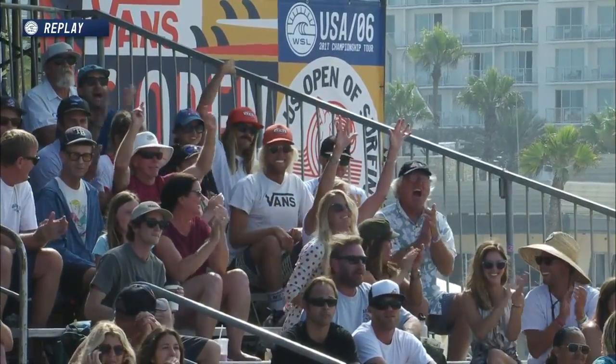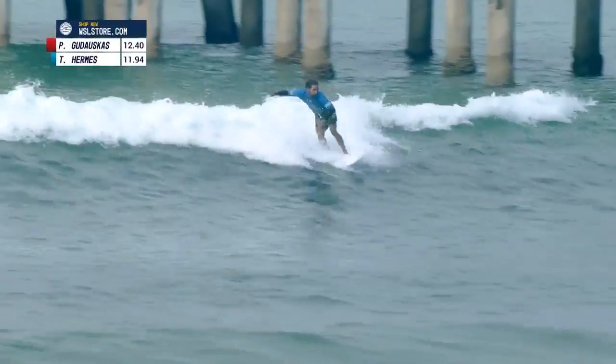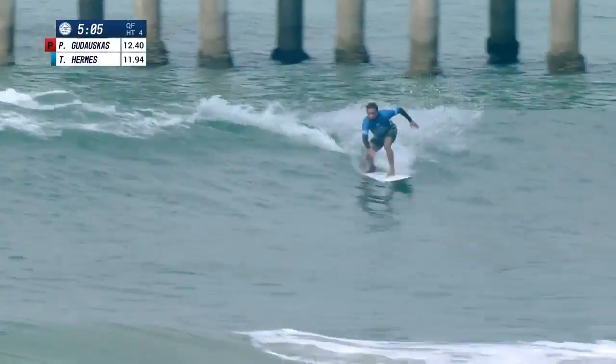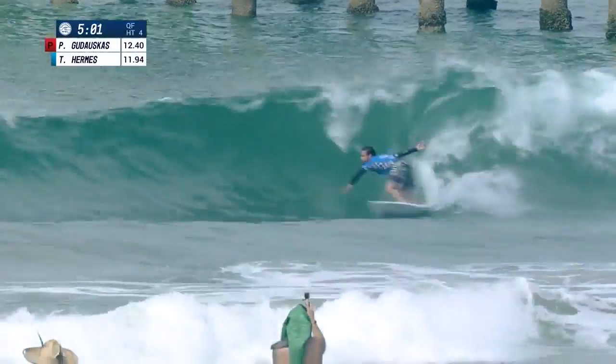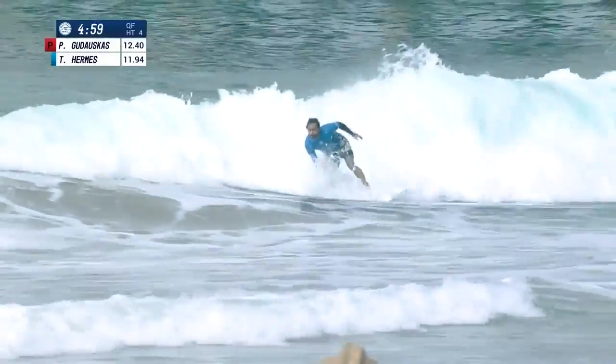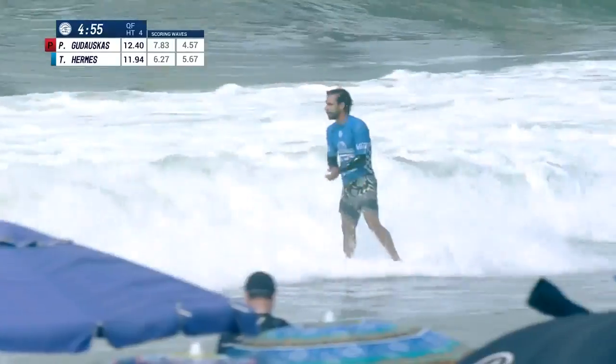The Gudauskas crew going wild. The whole beach really lit up after the best wave of Pat Gudauskas, but we're going to go to live action. Tomas Hermes weaving to this inside section. He has been lethal in the shore break, winding it up into the lip. Powerful snapping maneuver, finishing it off. Tomas Hermes is feeling good about that wave.